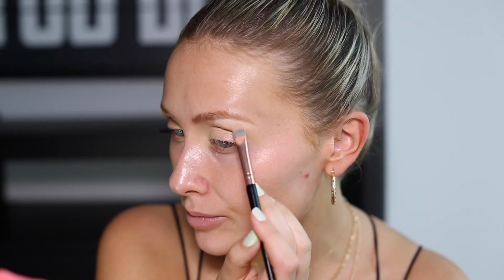So I've just started off by putting concealer all over my lid. The one that I have used is the NARS Radiant Creamy Concealer, and this one is in Custard. But because I really want to lift my eyes today, I'm going to add a little bit of concealer to my brow bone. This is a little bit lighter. So this is the NARS Soft Matte Complete Concealer, and this one is in Vanilla. So just using a concealer brush.